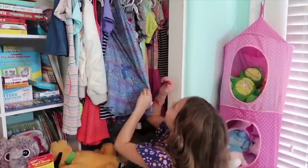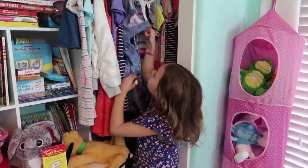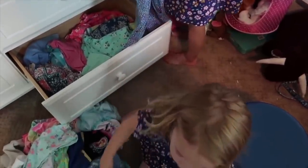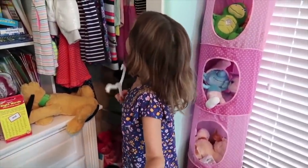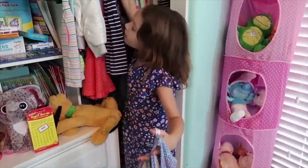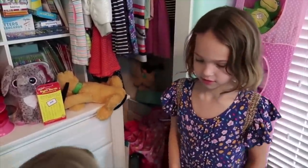Too large. Is that too small now, Addie? Yes. That is getting tight. Well, you can grow into it then. I had this romper for years. Yeah, I think you have. So I think it might be time to donate that one. Yeah, I don't like rompers. Donate it. Yeah, Maya's in a phase.